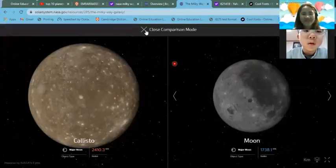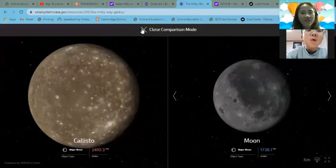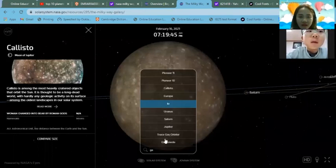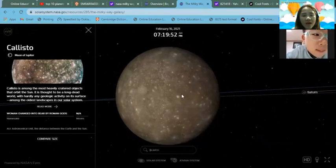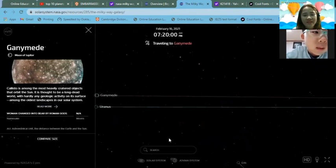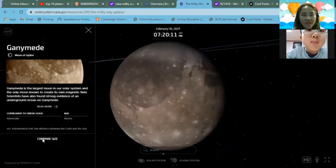What is the largest moon, Callisto or Ganymede? Ganymede, I mean. Is Ganymede bigger or is Callisto bigger? Okay, so this is Ganymede. We're now studying some moons. Look at this. Is Ganymede bigger than Callisto?